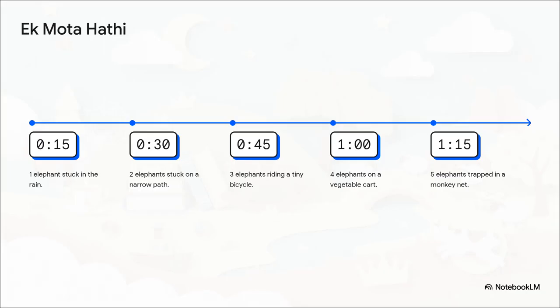Take the classic Hindi rhyme Ek Mota Hathi, which translates to one fat elephant. It uses these escalating, almost absurd scenarios to completely disguise rote counting from 1 to 5. So we start with one elephant stuck in the rain. He signals for a friend and boom, now we have 2 elephants stuck on a narrow path. They call another, making 3 elephants trying to ride a tiny bicycle. Then 4 elephants sit on a vegetable cart that inevitably breaks. And finally, 5 elephants get trapped in a monkey's net before they're freed and dance together.